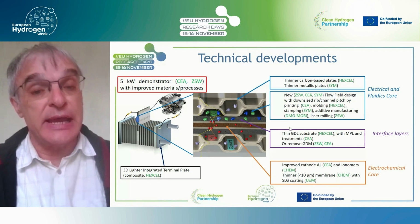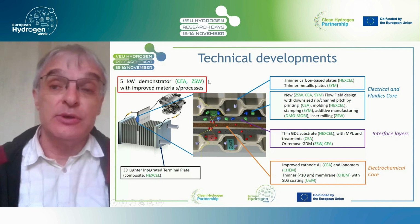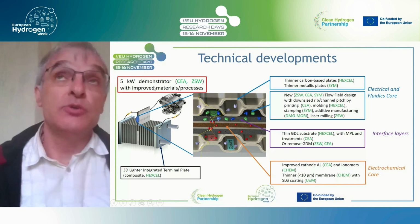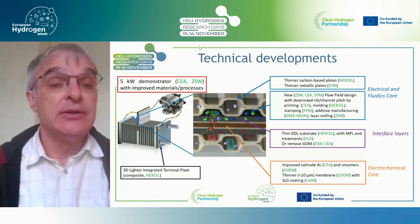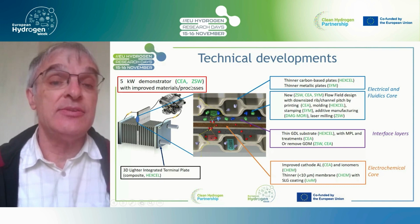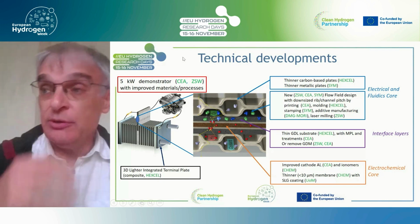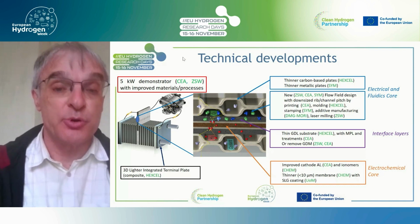How shall we do that? At the end of the project, which is ongoing now, we are assembling, and we will test 2 stacks, which we can call demonstrator stacks of around 5 kilowatt. One assembled and tested at CA, and the other one at ZSW. And each of them will include part of these innovative techniques we have developed in the project.